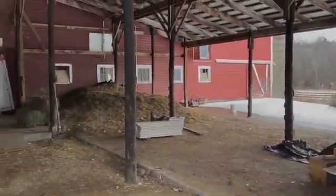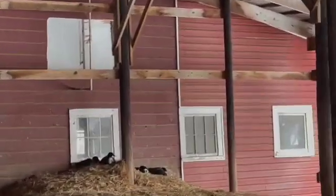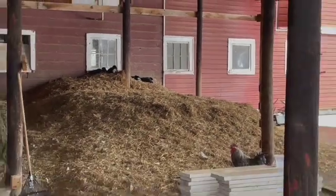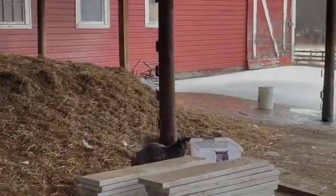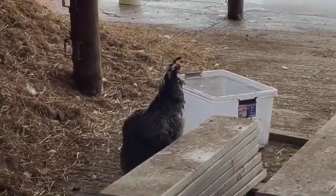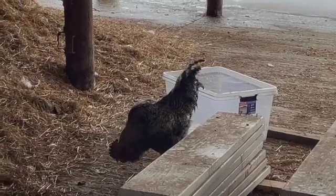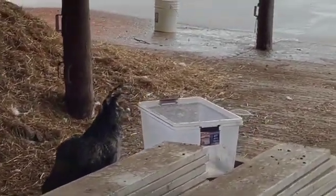And they're on top of the old hay are our four decks. There were six, we're down to four. And that's Linus. He used to be the big tough rooster until he got into it with the dog. And now he's an outcast. And there's a different rooster in charge, but he's all right.